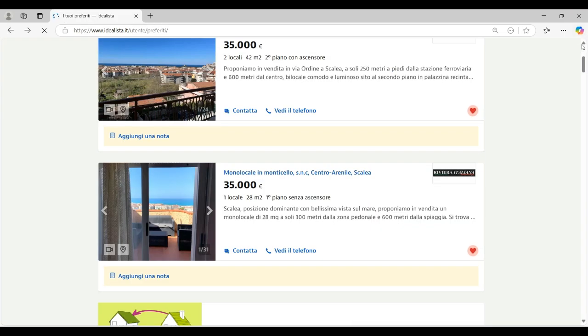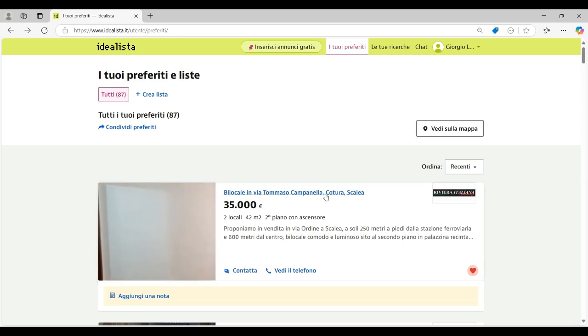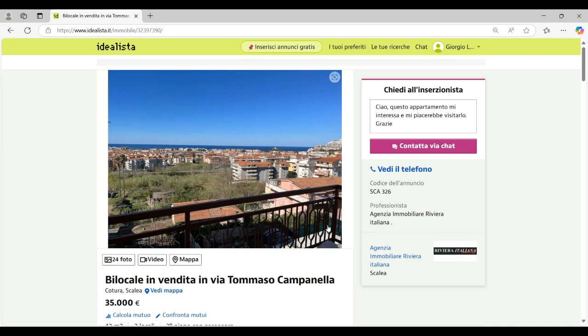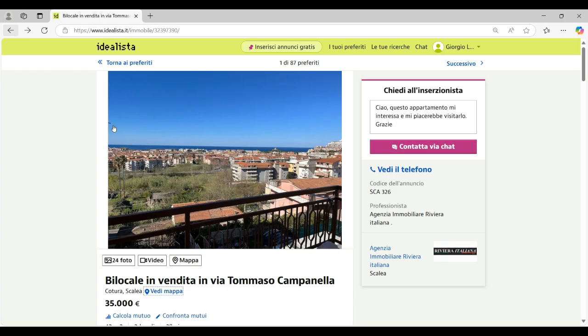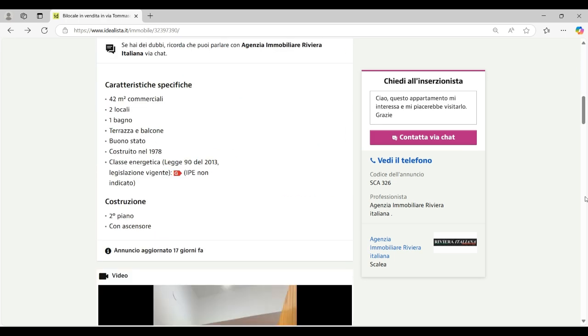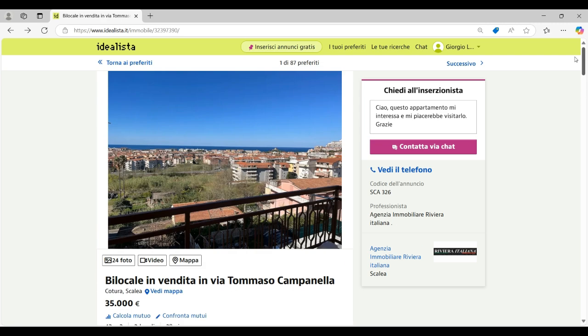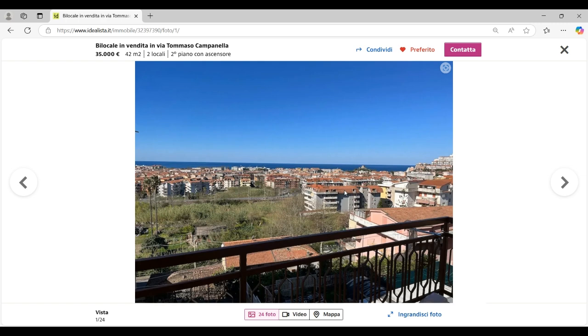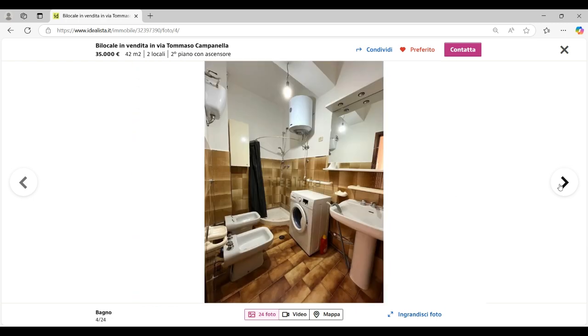So let's have a look at the last one. And this one is 42 square meters, second floor, no elevator, 35,000 euros. Let's have a look at it on the maps. First of all, it's very near the sea. So you're central, near the sea, perfectly adequate. I think this is also good value for money. It's in a good state. On the second floor, I said without a lift. Let's have a look at it. So you've got the sea, it's a bit in the distance, but you've got the sea view. Not bad at all. Nice big balcony, sea view.